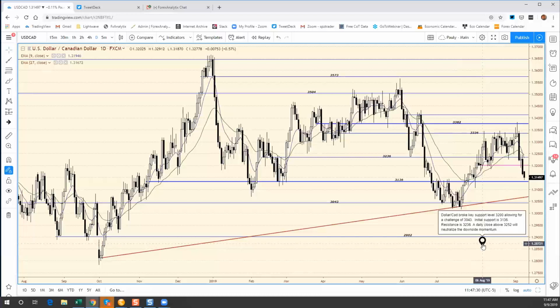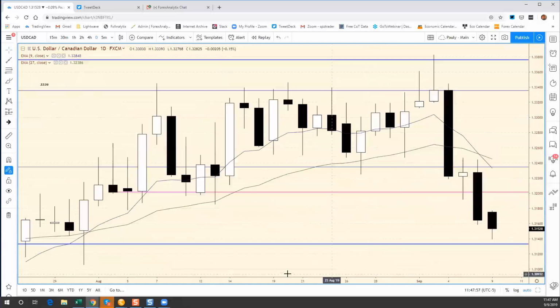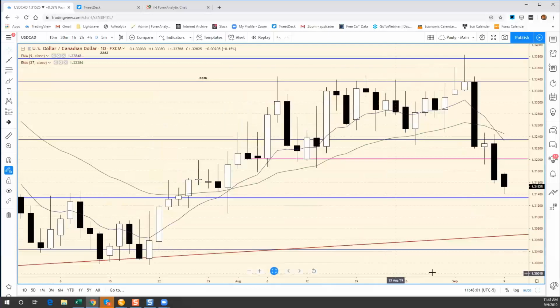So the dollar CAD broke the key support level of 32 even. That was from Friday, but this is the analysis from the weekend coming into this week, allowing for a challenge of 30.43. You see that level there. Initial support is 31.36, and we just almost hit 31.36. Resistance is 32.36. A daily close above 32.52 will neutralize the downside momentum. So here we are, we came pretty doggone close to 31.36. The low was 31.39. Okay, not bad, up by 3 pips.